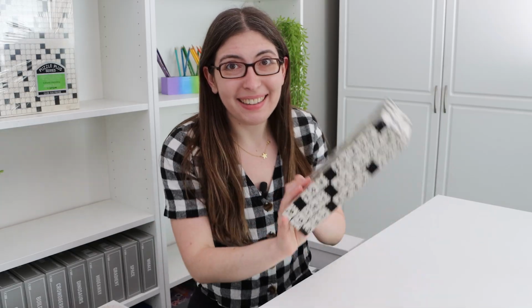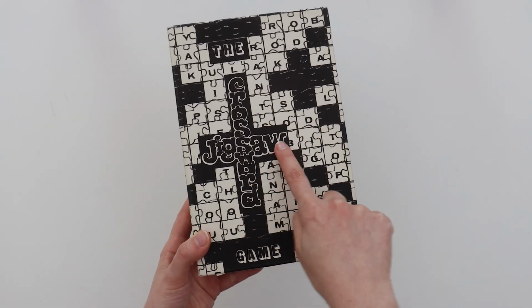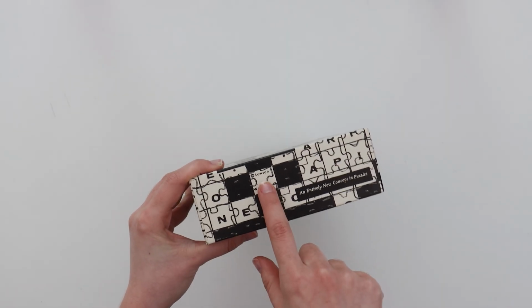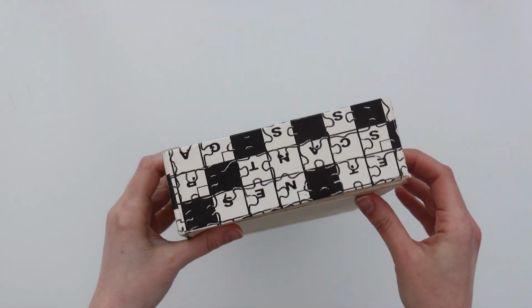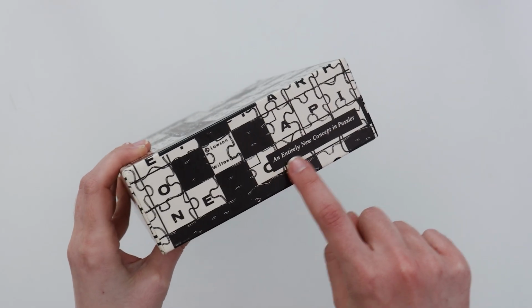Okay, this next puzzle is one that I have been so excited to do. This is the Crossword Jigsaw game, and it was released by Lawson & Lawson. So the box really doesn't give us a whole lot of clues about what we're getting into. All it says is an entirely new concept in puzzles. There's nothing on the back. If we open it up, nothing in there.